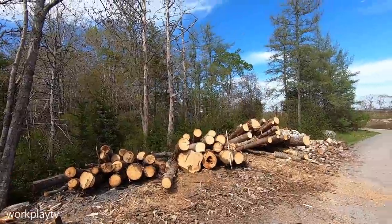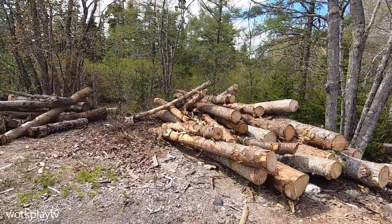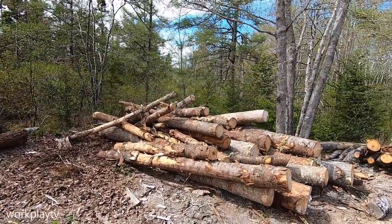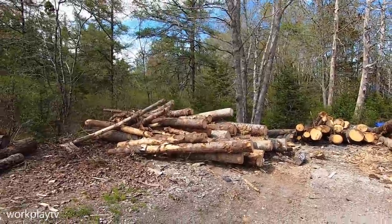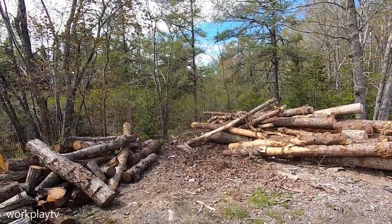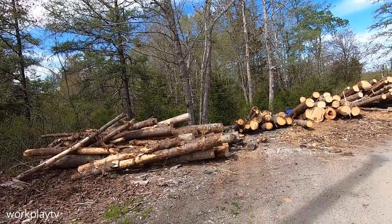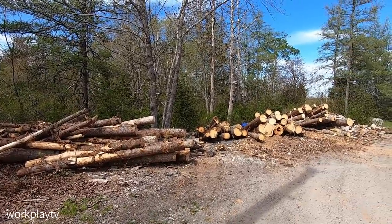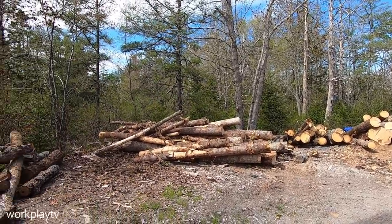Now the hardest part is bucking, splitting, getting it processed, and ready to be delivered. Most of it is softwood, so it's good for campfires. People will burn it in their stoves, but typically people like to burn hardwood for sure. Softwood is good to burn as long as it's really dry, because wet softwood creates a lot of creosote. You've got to clean your chimney so much. But softwood just doesn't last long. It doesn't last near as long as hardwood.